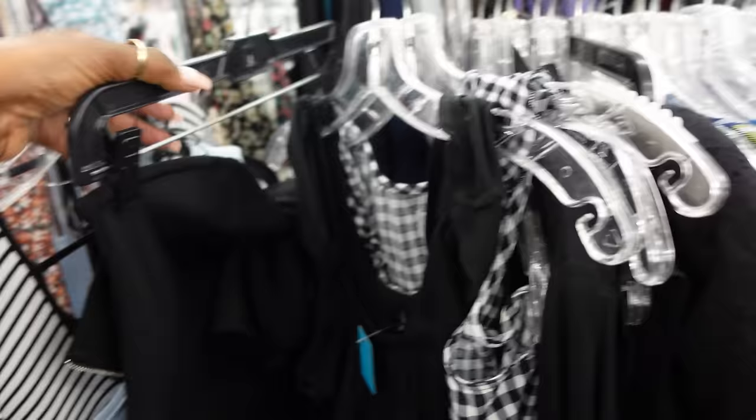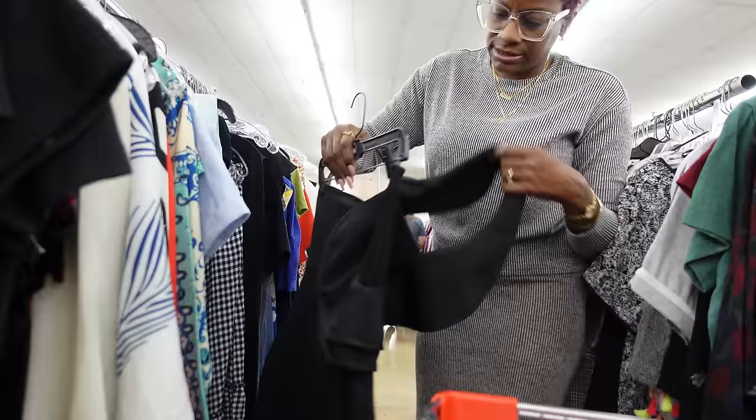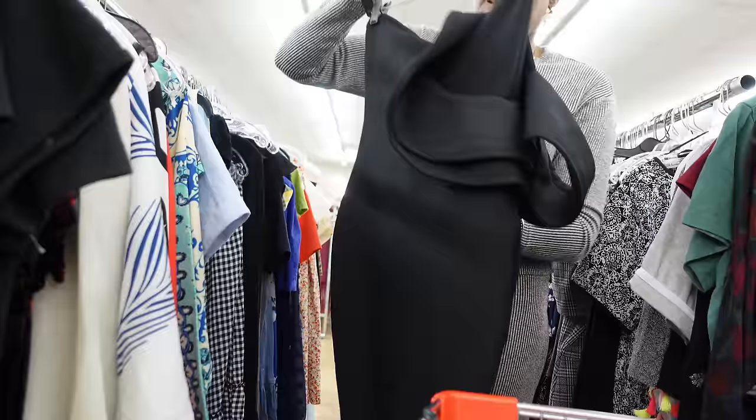Okay. Ooh, what's this, y'all? I'm trying to get it undone. I don't know how to get it, but y'all, finally got it. Let's see. Oh, and it's new. It's thick. It is extreme. I might have to try this on, y'all.